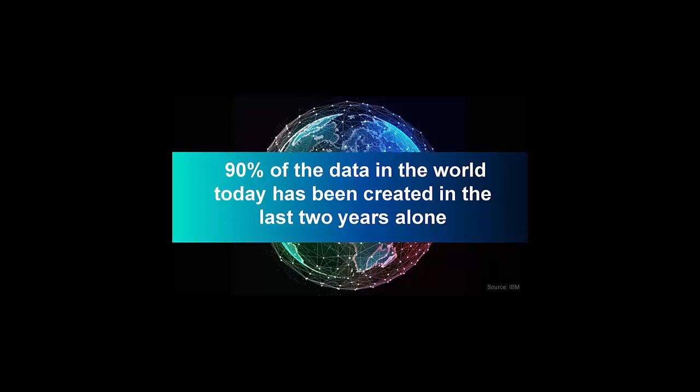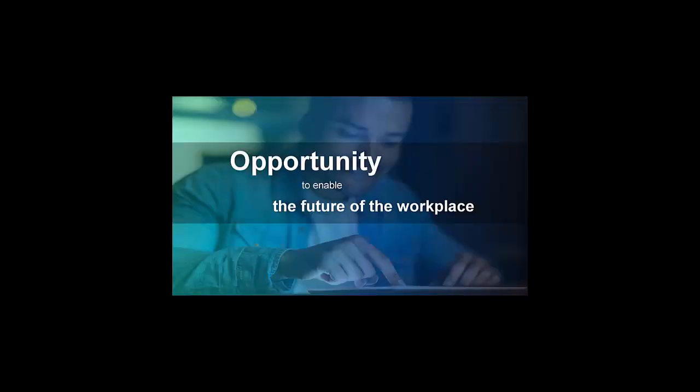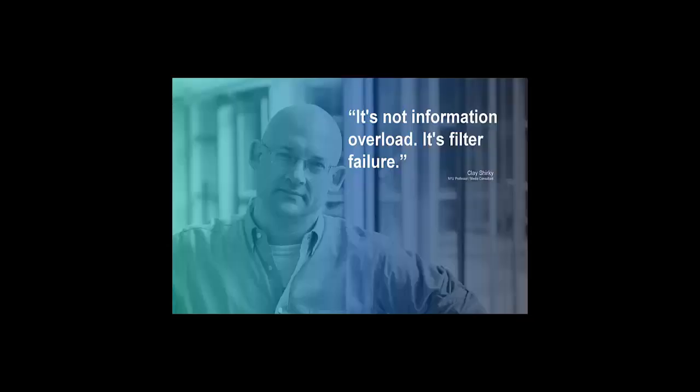And so we knew this was a problem that wasn't going to go away. So if 90% of all the data in the world's created in the last 2 years alone, we sort of see this exponentially getting worse and worse. But we kind of thought if we took a step back with all of the data, all of the information we had about employees, we thought we had an opportunity to enable the future of the digital workplace. So if we could take a step back, what would that look like? And so this quote here from Clay Shirky is kind of the premise of what we did.